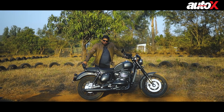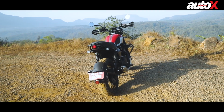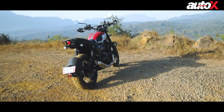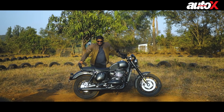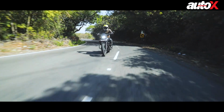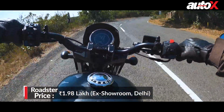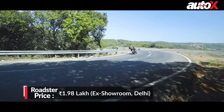So yeah, in terms of value for money, I think it is the Scrambler that gives you more bang for your buck, especially in terms of quality also. It's slightly better, I thought. And of course, to my eyes, I think it looks a lot cooler. This is a mix between a Meteor and an Avenger, and it doesn't really work for me. Of course, it's light, it's compact, but then it doesn't have that appeal.